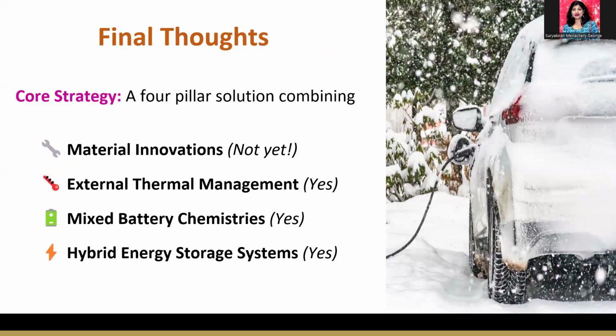So the final takeaway is that cold weather challenges need a versatile solution. No single approach is enough, but a combination of multiple approaches would be the effective solution. Researchers are working on material innovations, and they're in the making, but they're not there yet. External thermal management is the most widely used strategy today, and we saw that it results in delays and inefficiency, and it also poses reliability issues.